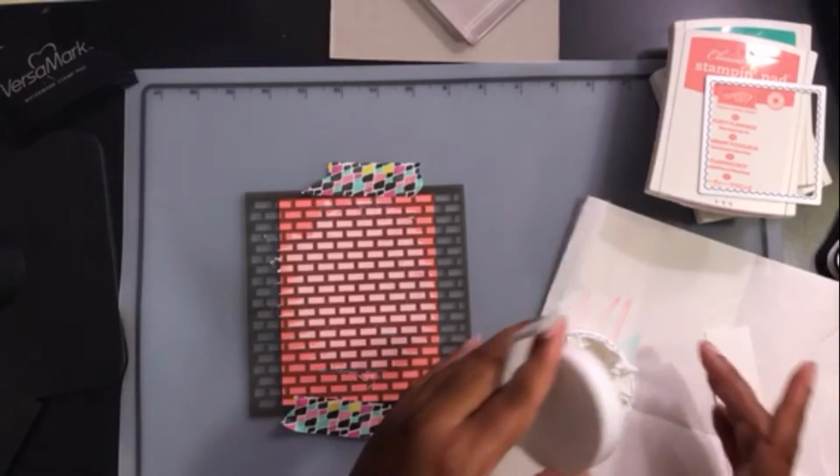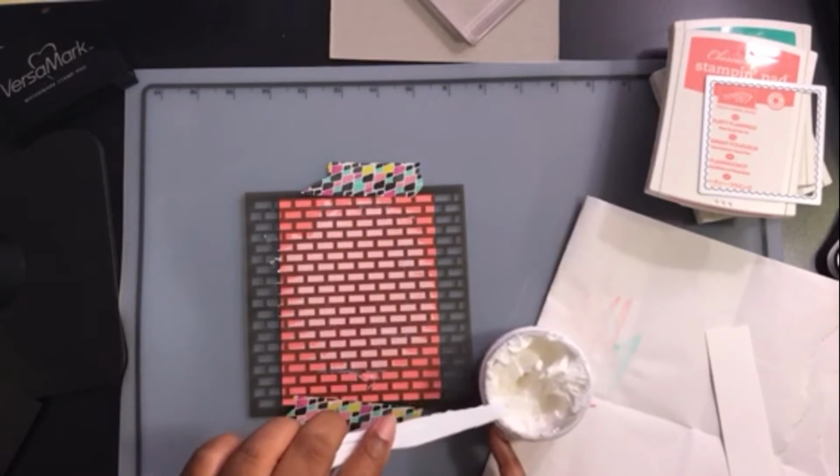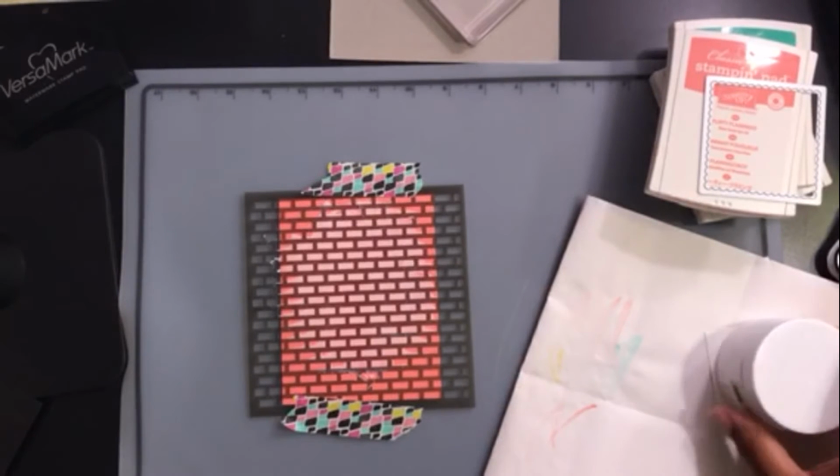And you're going to want to put your top back on this immediately, because this will get hard quickly. So I'm going to go and clean this mask off, and I will be right back.